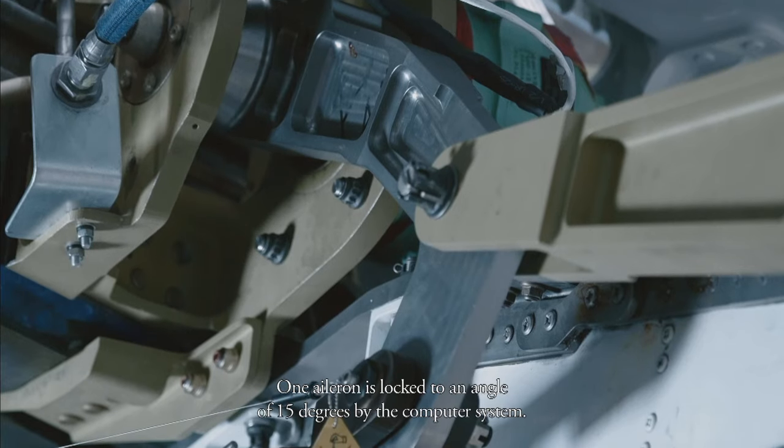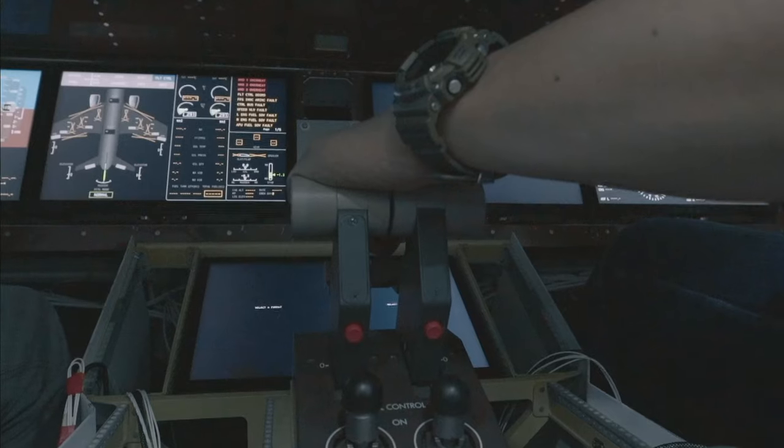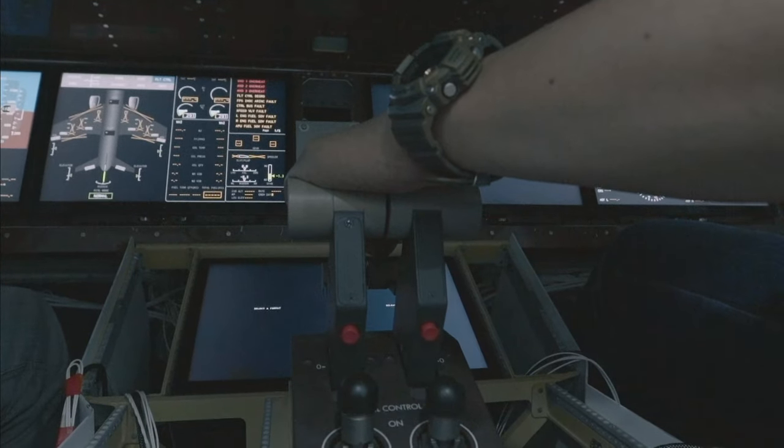One aileron is locked to an angle of 15 degrees by the computer system. The plane starts to roll.